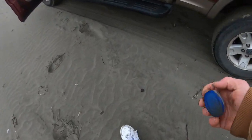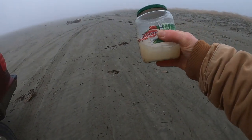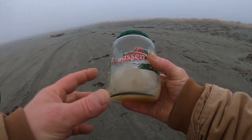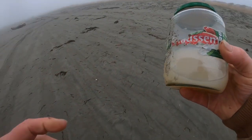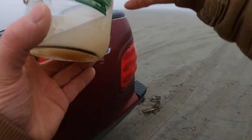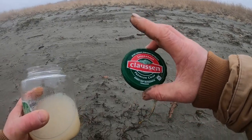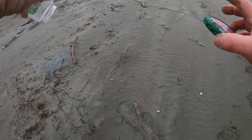Oh, what do we got here? Oh, lid to a propane, looks like to a propane one pound cylinder. Yeah, a jar. Anyway, we recycle these in Westport in their own facility. We have to take our jars there. And I don't know what's inside there. I'm just gonna put it in the back. The way I read the lid, it says sauerkraut. I thought it was something else, maybe.